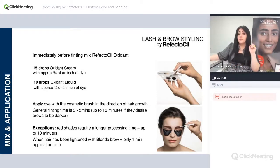Also, when the hair has been bleached, it is only 1 minute that you leave the tint on. It grasps the color super fast, super quick, darkens it super quick. So monitor that 1 minute. Don't leave it longer because the brows might be too contrast for them.